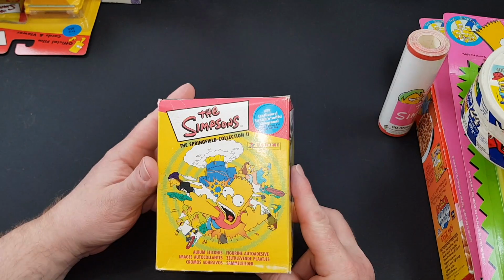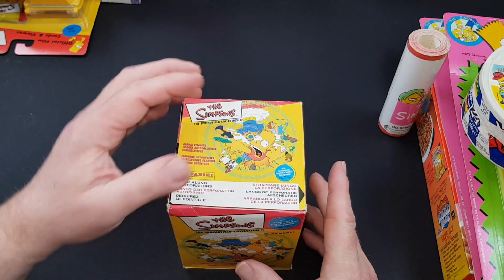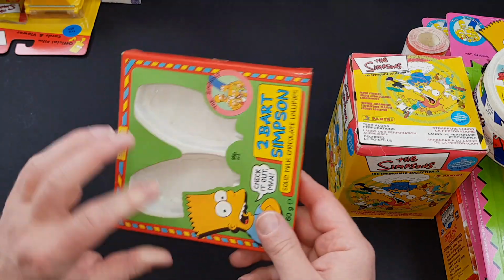What's this? These are more British stickers. This is the Springfield Collection 2. This is a box of stickers unopened by the feel of it, so quite heavy, that one. What's this?